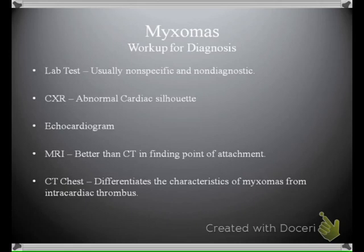CT chest is used for the initial means to just differentiate a thrombus from other things such as myxomas, so that treatment can begin. However, if the initial diagnosis is a myxoma, then MRI is performed because you can actually find the point of attachment before you actually go to surgery. So both play a role in the diagnosis and treatment of myxomas.